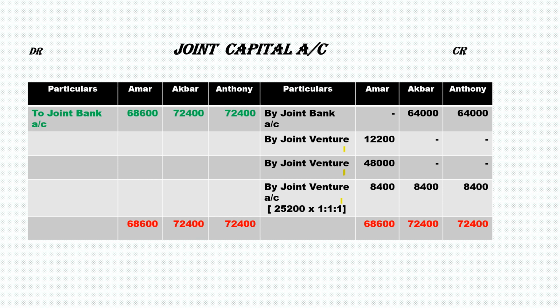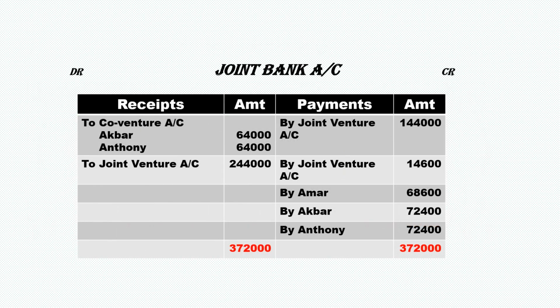Now let us look at joint bank account. Receipts are recorded in the debit side, payments are recorded in the credit side. So what are the receipts? We have two receipts. One, capital contributed by the partners and the other, sales. In case of sales, there is a receipt of cash. In case of capital, there is a contribution of capital by the partners, so it comes in debit side. So capital contributed by Akbar and Antony comes in debit side, and 2,44,000 is sales.